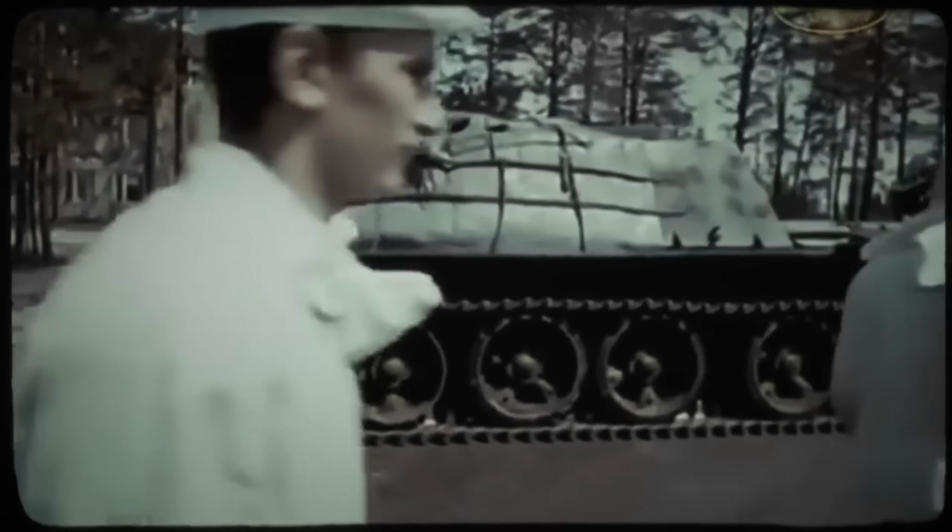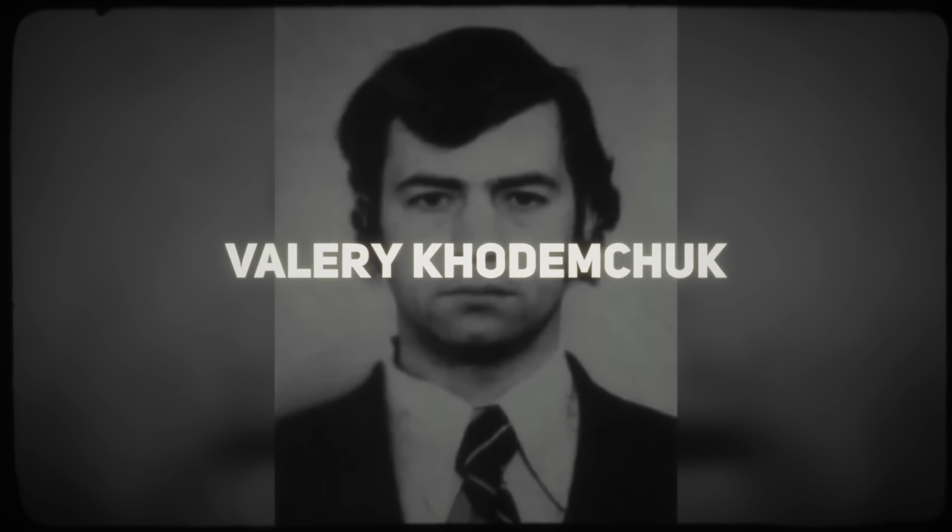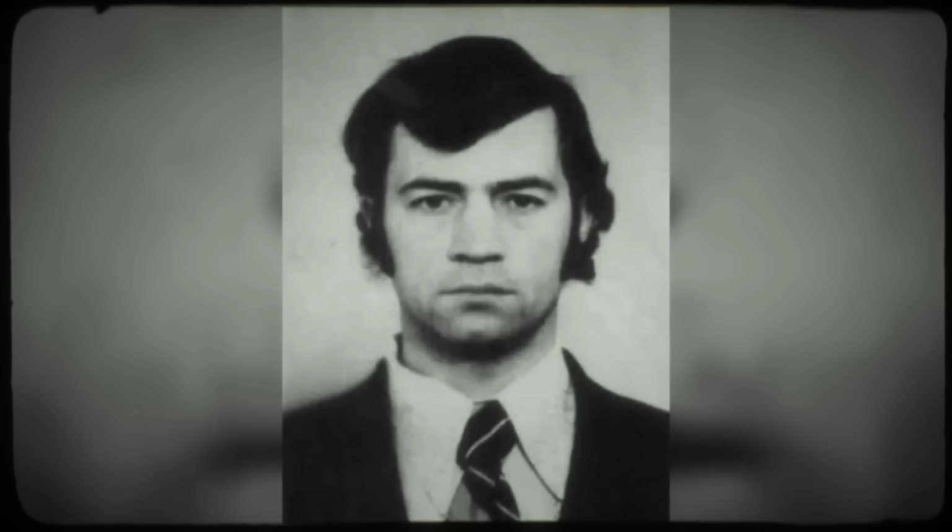It's believed that the very first person to lose his life in the disaster was 35-year-old Valery Kodemchuk, who was employed at the plant as an engineer. He had just finished serving in the military at the time that the Chernobyl plant was being built, and when it was completed, he applied for a position there.